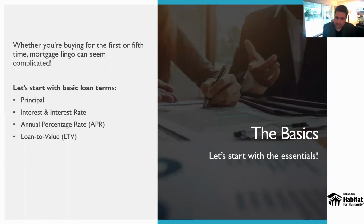Loan to value. That's basically the amount of down payment that you are putting. So if you're buying a home for 100,000 and you're putting 0% down, your loan to value would be 100, right? If you're buying 100,000 and you are putting down 3%, right, then your loan to value would be 97.